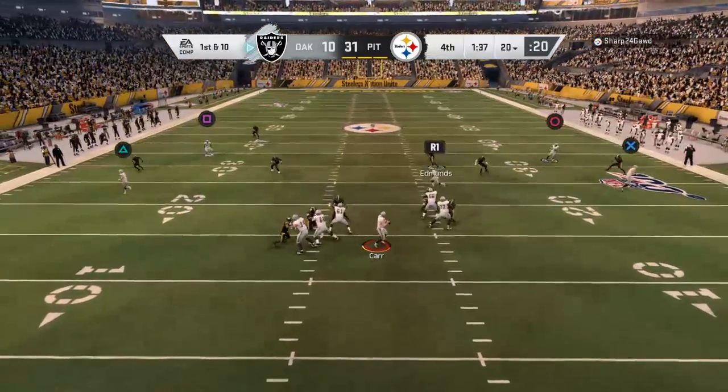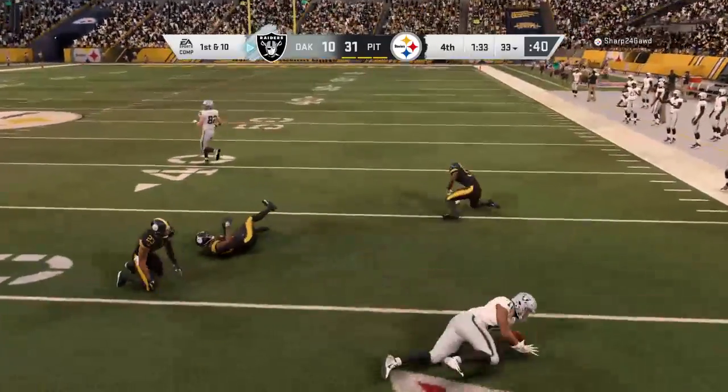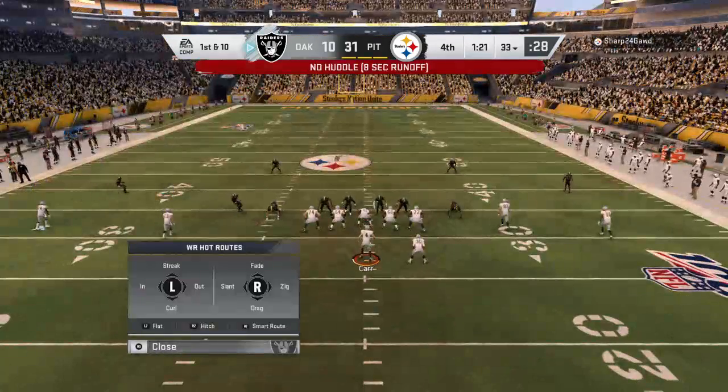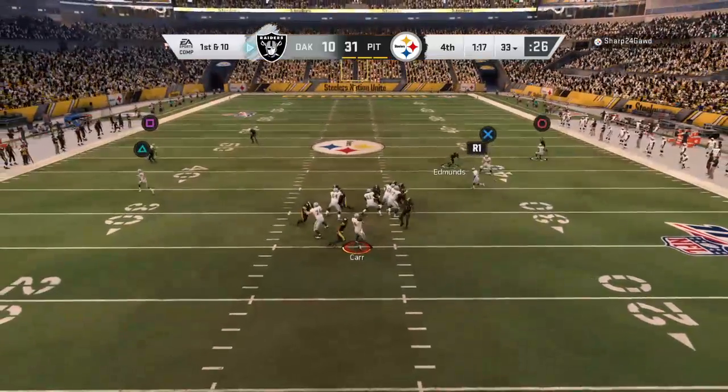Now after the INT, it's Carr. Throw right side, complete to Williams. And he's going to get this one across the 30-yard line. Solid way to start the drive. 13 yards, picking up the first.